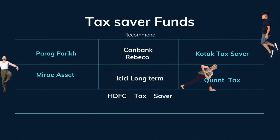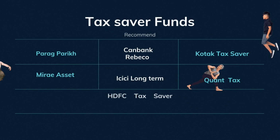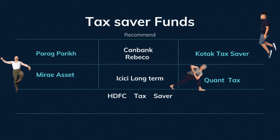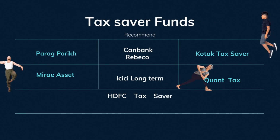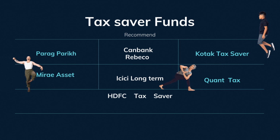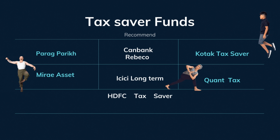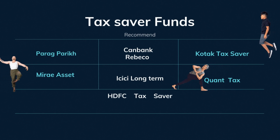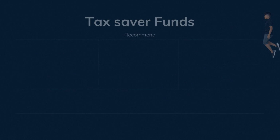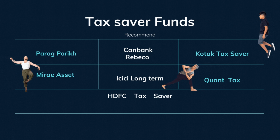Some of the recommended tax saver funds. Returns since inception. Parag Parikh Tax Saver Fund 22.52% per annum. Canara Robeco Tax Saver Fund 19.15% per annum. Kotak Tax Saver Fund 12.71% per annum. Mirae Asset Tax Saver Fund 18.05% per annum.